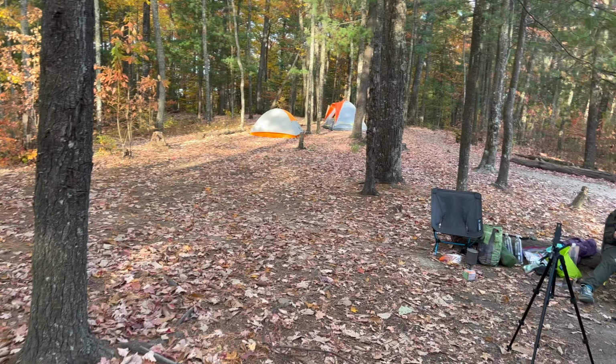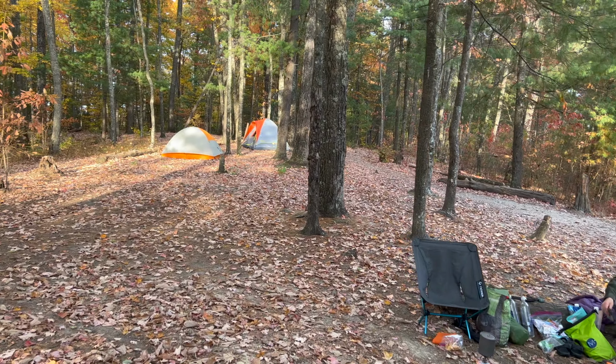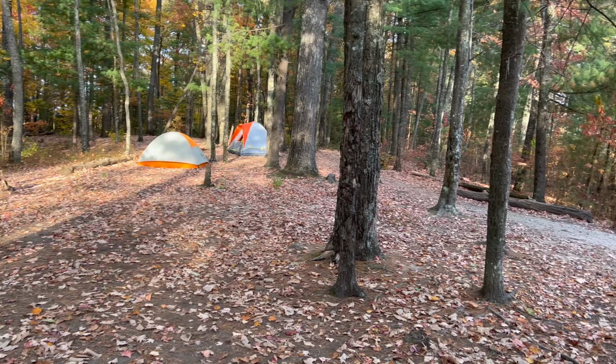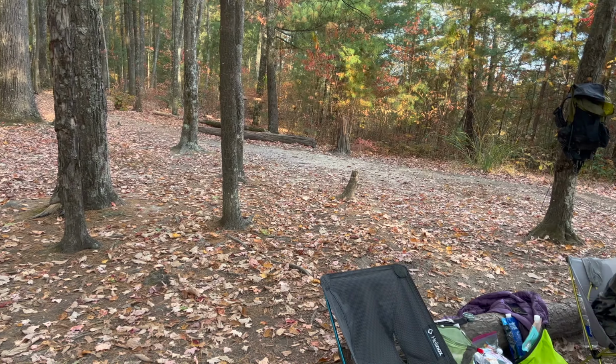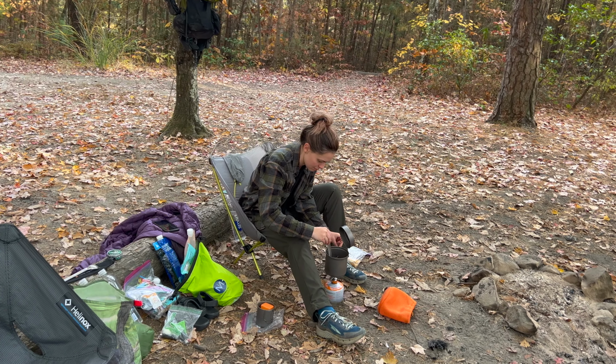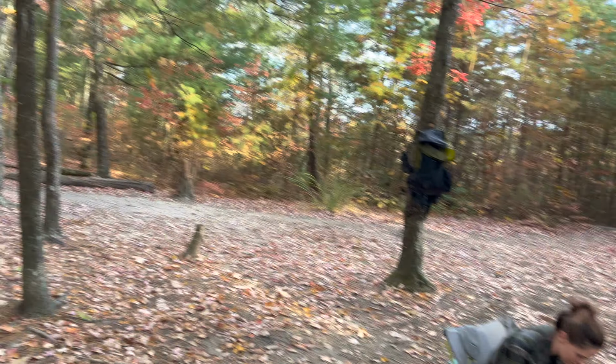And then unfortunately we do have neighbors. I guess I shouldn't say unfortunately because we haven't met them yet. They could be very nice people, but obviously we like our privacy. It doesn't really feel like backpacking when it's this accessible, but it's beautiful out here, guys. I mean, take a look.